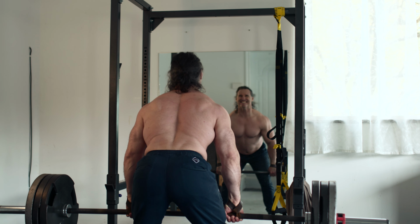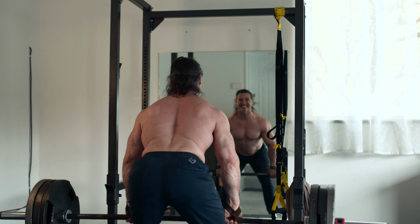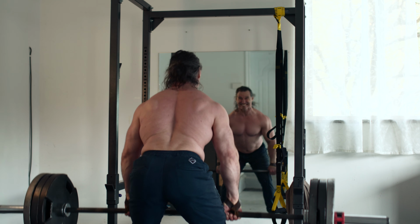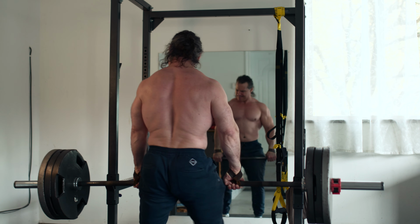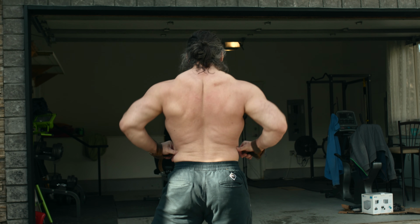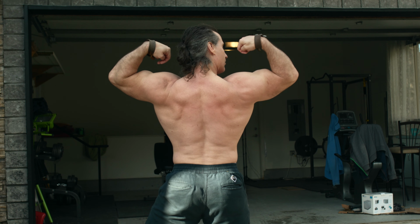Now, exercise number 2 is the bent over row. Now, this is a controversial movement. I have been through so many discussions with people about this movement because they think that you have to be parallel to the floor in order to get the movement properly to activate the lats and the thickness in the back and so forth. And nothing could be further from the truth.